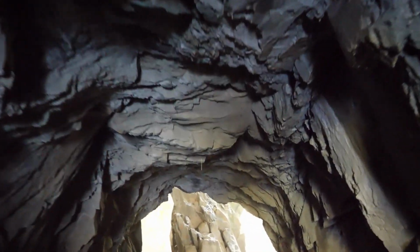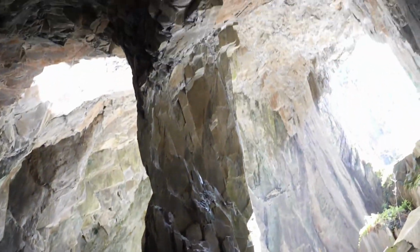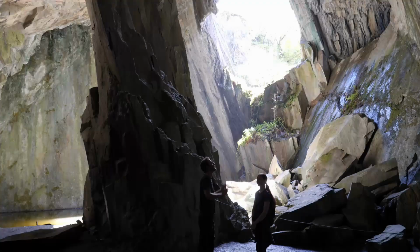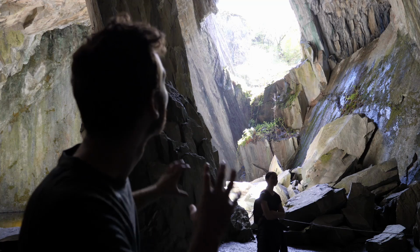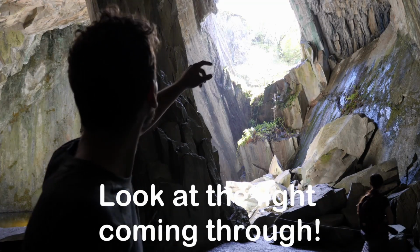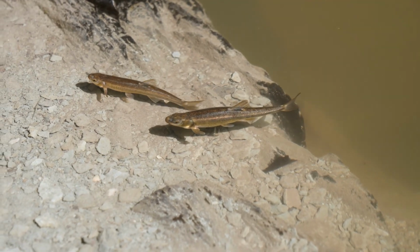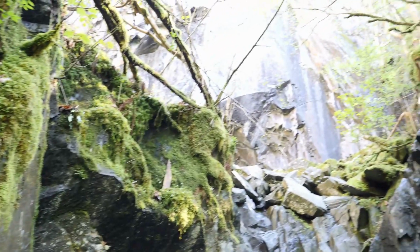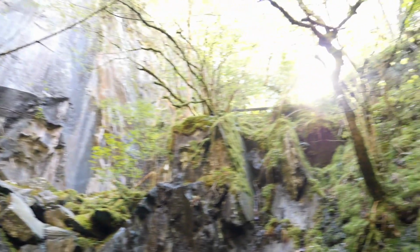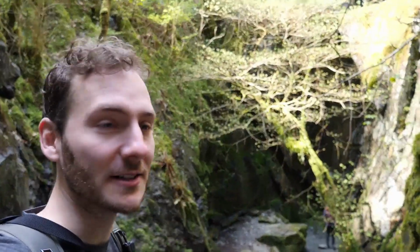Oh wow. How awesome is this? Echo! Echo! You can barely see me, but massive contrast. Look at the light coming through. This is amazing. You just walk to the back of this cave, it takes you out to this little glen.